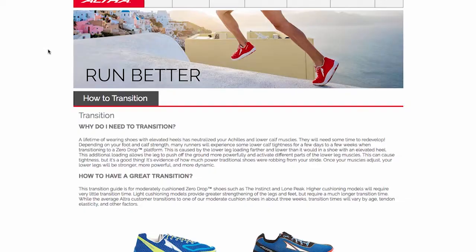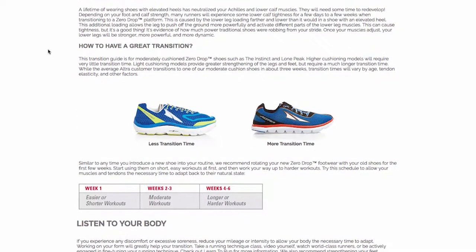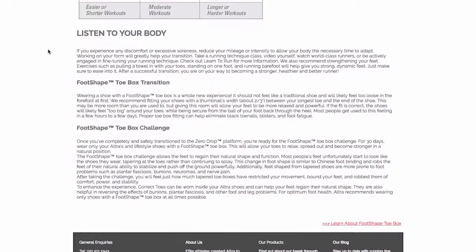Basically, you can't just jump into the Zero Drop platform, from my experience and from everything that I've read and learned. If you go to Altra's website, they have a really good transition guide, and they give you all kinds of information on how you're supposed to start wearing these Zero Drop shoes, especially if you're training for any kind of event, a race, a hike, any kind of thing like that. Basically, you want to adjust your leg muscles to them. You don't want to jump right into it. You want to get used to it. You want to practice with them a lot.